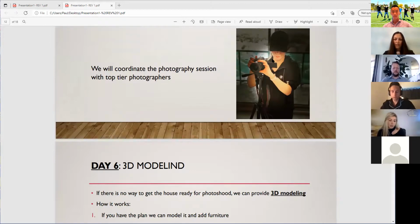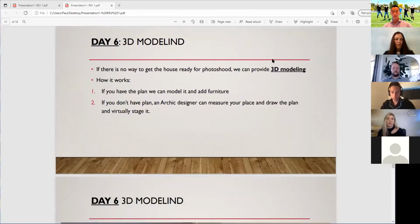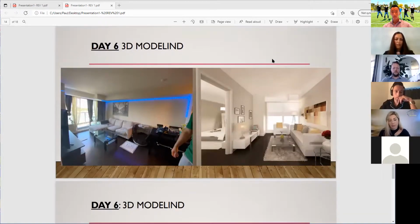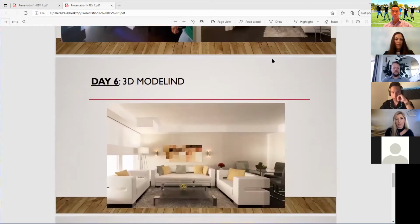Another special service that we have is 3D modeling for staging. Sometimes the situation is such that it's impossible to stage it by having only the plan. As you see, for this apartment, the owner was not able to stage it or even clean the place. So by having the plan, we made a 3D model of it and virtually staged that, and this apartment was sold like $30,000 over asking in just a day.